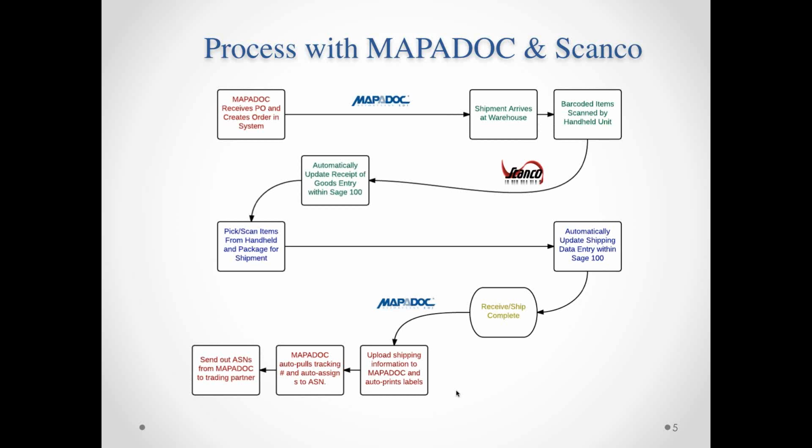So really, we're streamlining that process, so that all that information that your customer requires, we're pulling from Scanco, and then MAPADOC is able to pull from Sage or a third-party application like Starship. We're able to send that out on the ASN through EDI in one interface. You don't have to go to a separate interface to process your EDI.